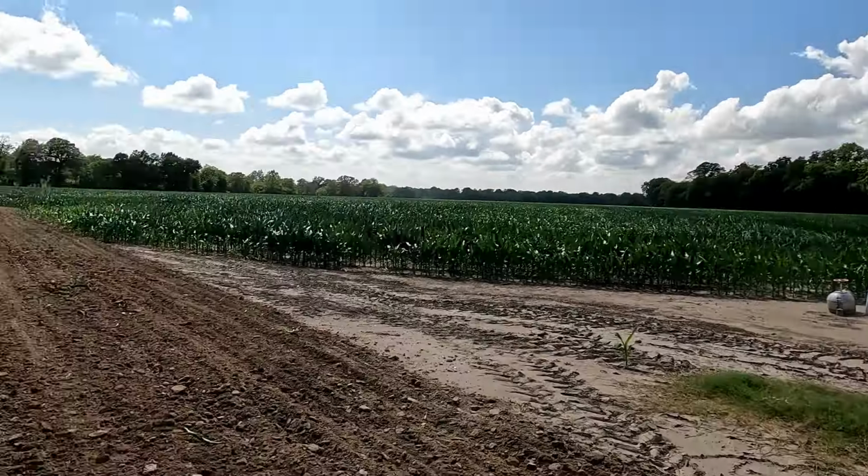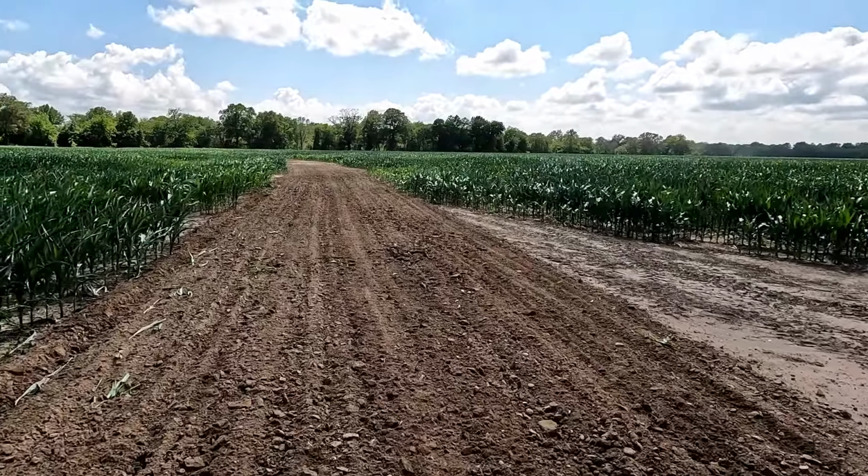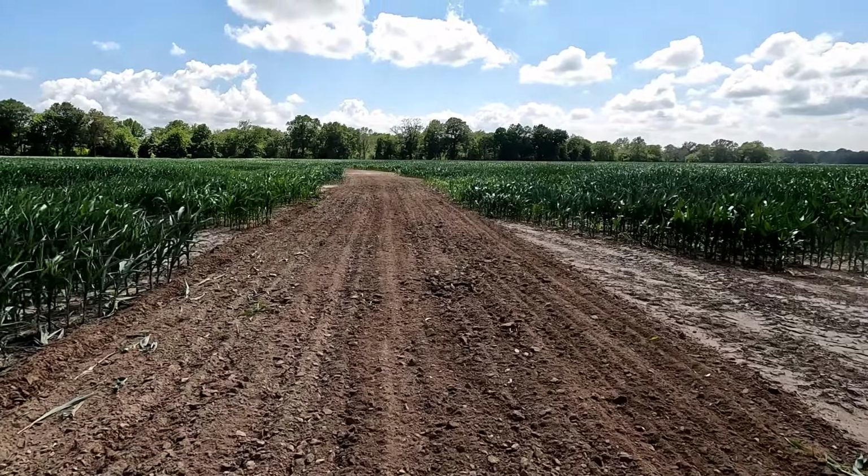All right, out here today getting ready to start laying poly pipe on the end rows of this corn. So what they're doing right now is they're taking a cultivator and they're cultivating these end rows just to give us something kind of soft.